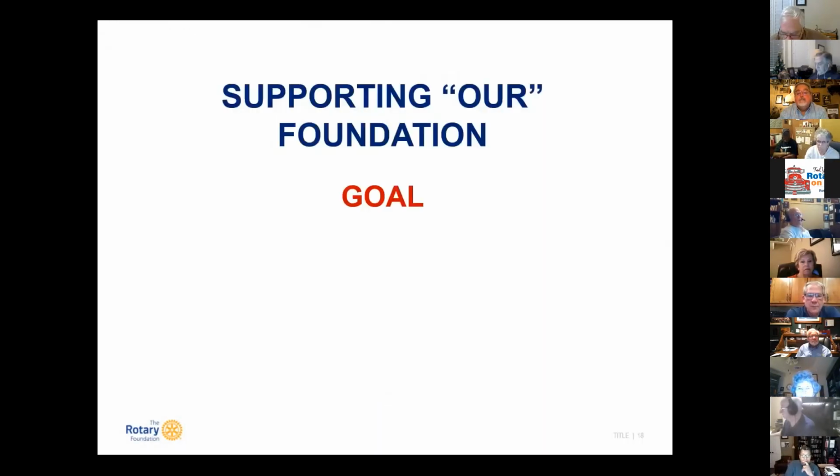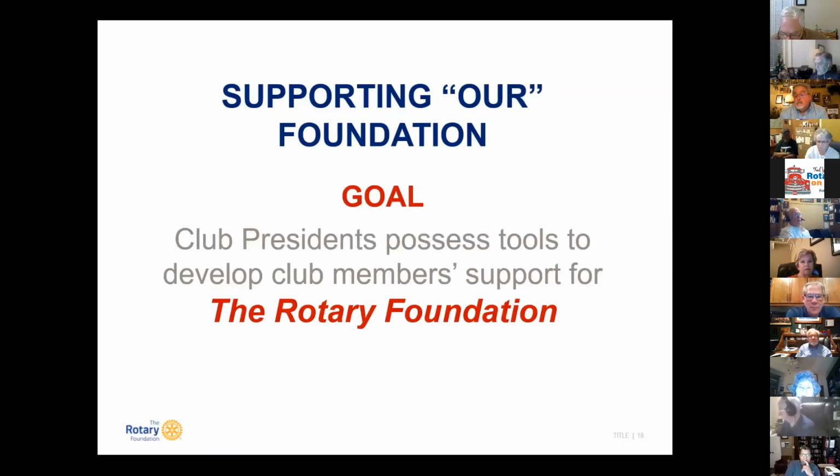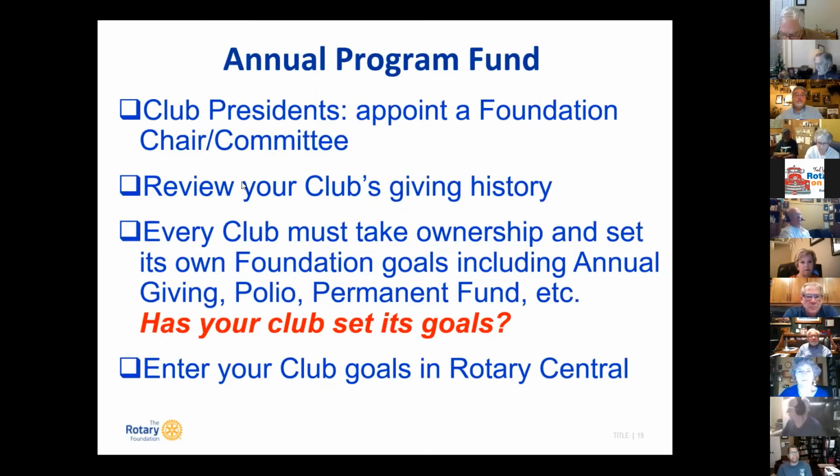So, supporting our foundation. This section deals with helping presidents possess tools to develop club member support for the Rotary Foundation. When I looked at this, it's just kind of a checklist for clubs. Presidents should appoint a foundation chair and a committee. In a lot of our clubs, probably half of them have foundation chairs and committees, and there are probably a lot of clubs that don't.